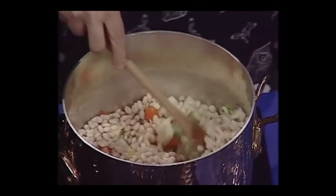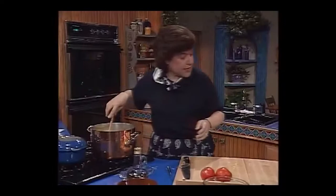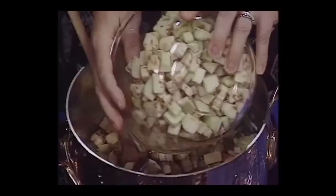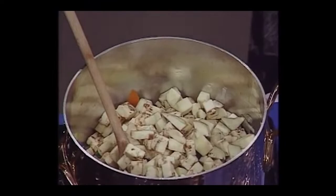And now, one other thing, I've got to put in eggplant. And here I've got a nice big fat eggplant that I've just diced up, took the skin off. In that goes. So now you can start to see this is going to become a very big soup. Now I just want that to cook down a little bit, and I'm going to come back to that.